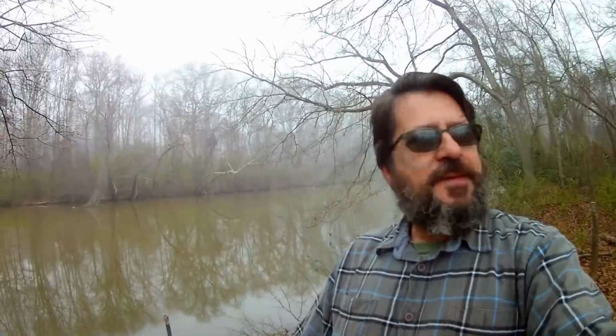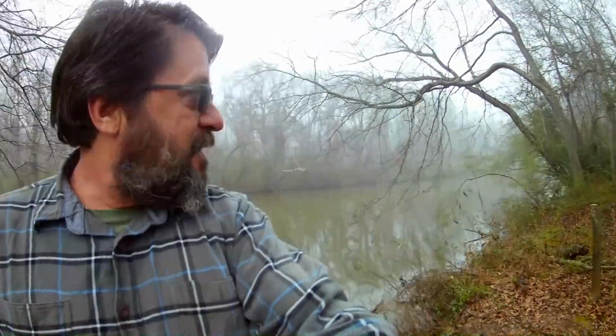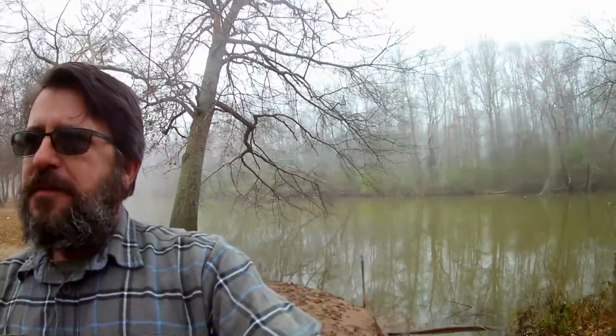Well, this is far from being in the desert, that's for sure. Foggy, down by the Yellow River in Georgia. This is Porterdale, Georgia. And where to start?